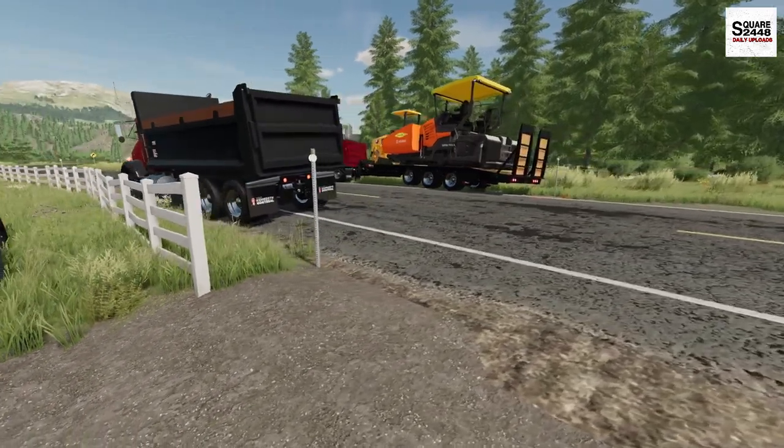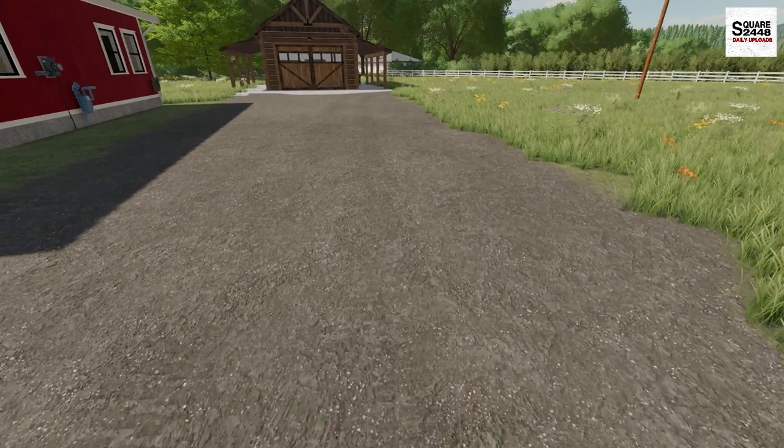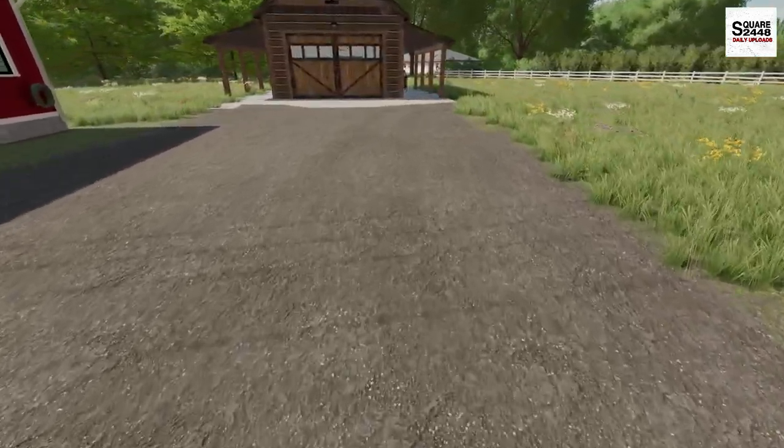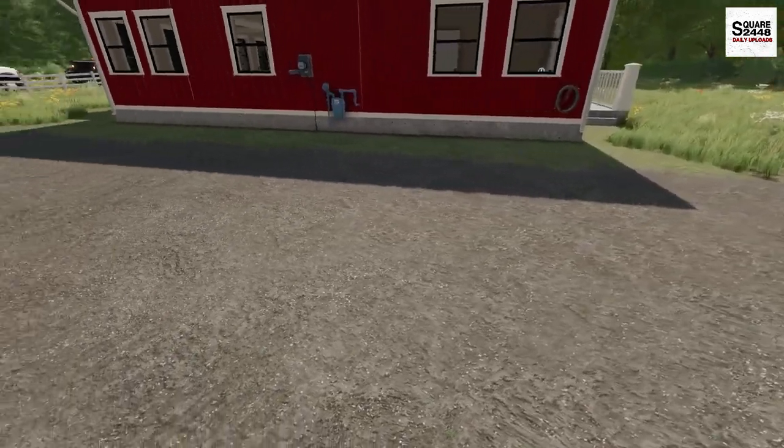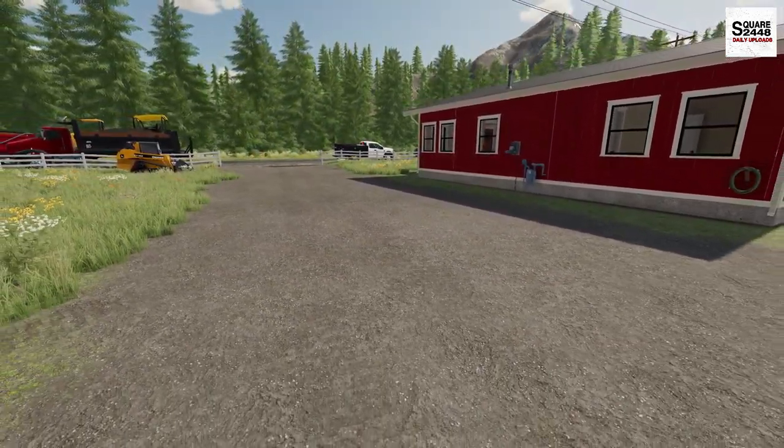Let's get that Kenworth T800 unloaded of gravel. We're going to put about 20 to 25 tons worth of gravel here. So let's get that down, and then we'll have to use a skid steer to spread it around. Probably go about 4 inches thick with the gravel.